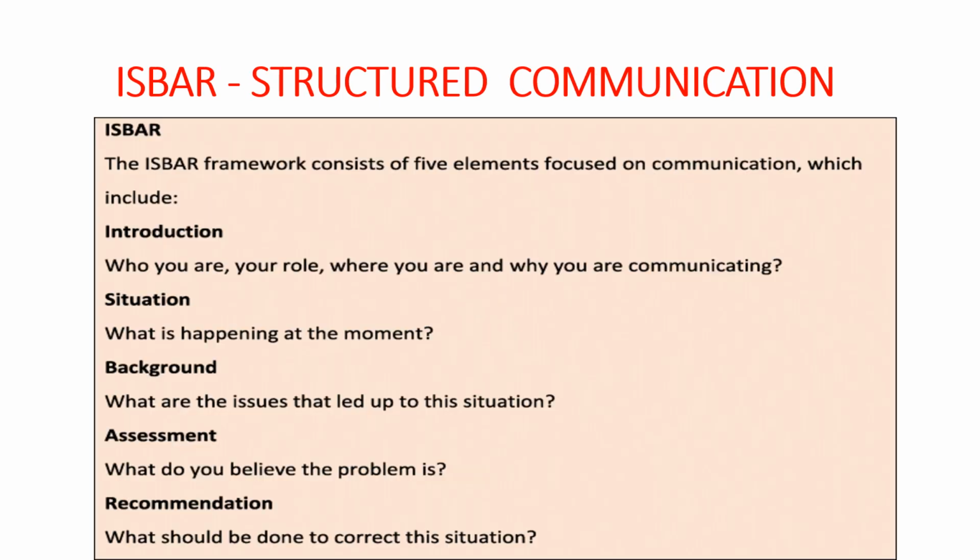ISBAR is a structured communication tool. Whenever you are communicating to someone, you have to make sure you point out 5 elements: Introduction, Situation, Background, Assessment, and Recommendation. Introduction: mention who you are, your role, where you are, and why you are communicating. Situation: what is happening at the moment. Background: what are the issues that led up to this situation. Assessment: what do you believe the problem is. And finally Recommendation: what should be done to correct the situation.